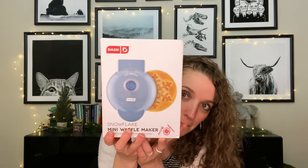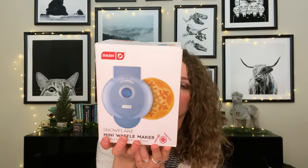Then for funsies, everything's for funsies. Not necessarily Harry Pottery, but it's a snowflake. And if you remember from the Halloween one, we got, which one did we get? We got a Halloween version of this. So when it came out, the Christmas ones, we got the mini waffle maker, or sorry, waffle maker.